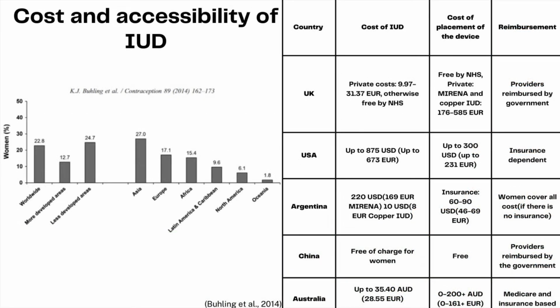Cost and accessibility of intrauterine devices. The graph shows the prevalence of the use of the intrauterine devices spread out across the world in regions such as Asia, Europe, Africa, Latin America and the Caribbean, Northern America, and Oceania. Given that prevalence and accessibility are directly proportional, cost plays a huge role in determining the prevalence of the use of intrauterine devices. For example, the highest rates of intrauterine devices in the world are in Asia, particularly in China, where the cost and the placement of the intrauterine device is free of charge as seen in the table.